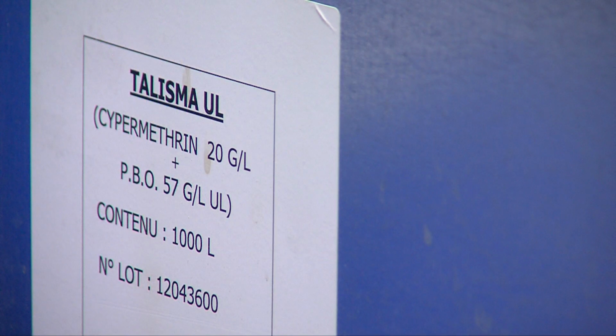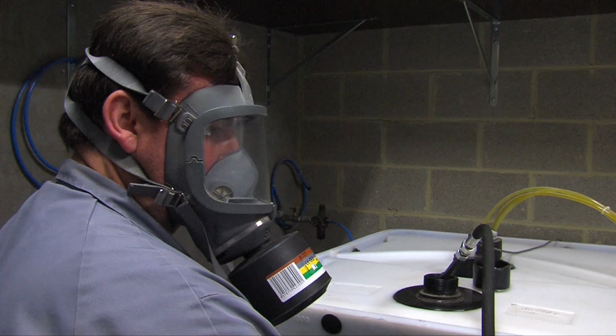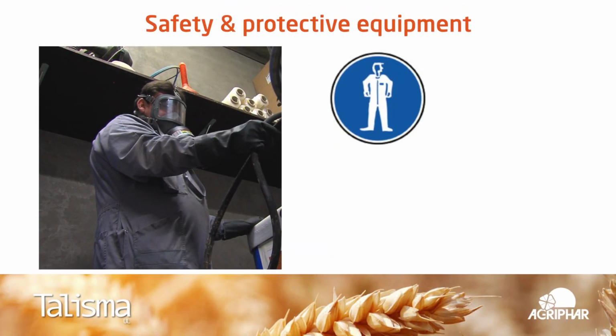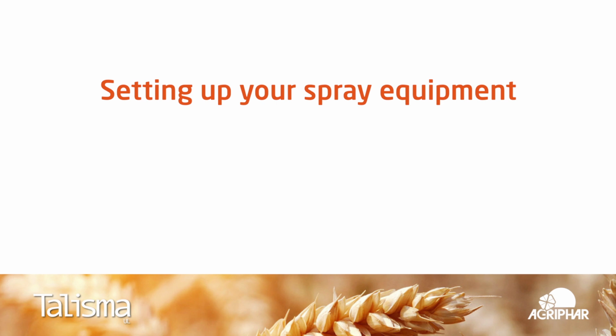When handling TALISMA UL and connecting it to the application equipment, it's recommended for the operator to wear the following safety and protective equipment: overalls, goggles, gloves and respiratory protective equipment. The procedure for setting up your spray equipment can be described in 3 simple steps.